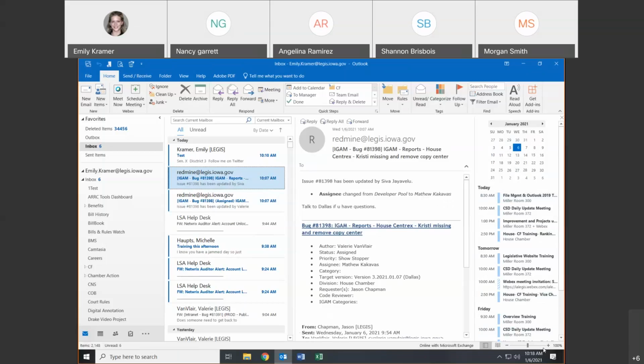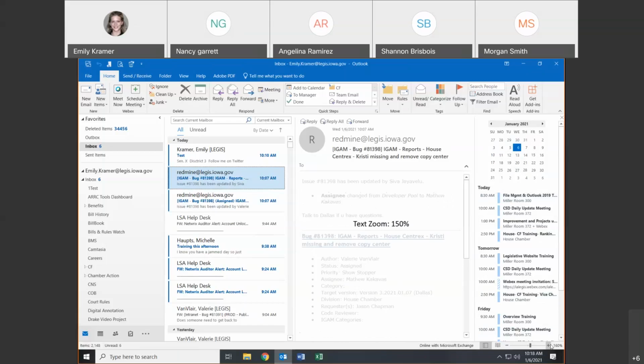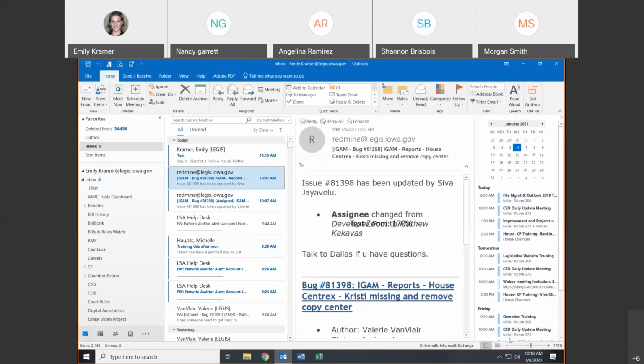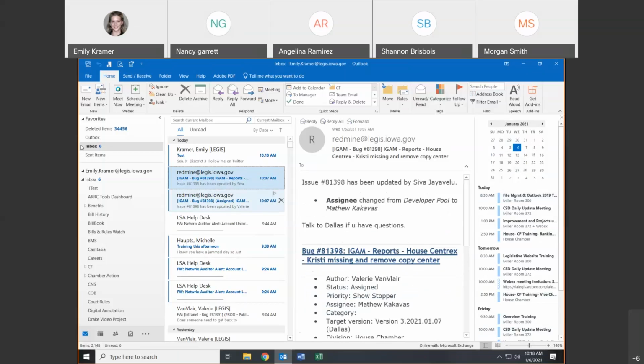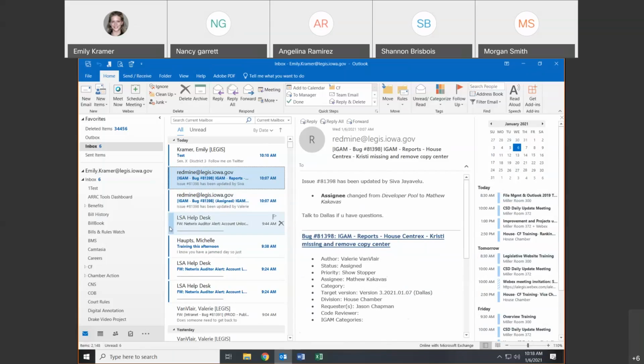But this only works for the reading pane. So yes, if you need it a little bit bigger, this is great for that, but it will not increase the font size of everything else. So that's where if you need some help, you can come find us at the help desk and we can show you how to adjust the font for Outlook in general, as opposed to just doing this little zoom here, which only works on the reading pane.